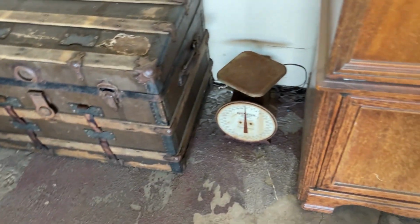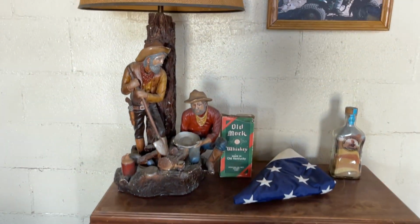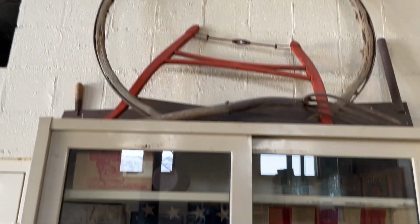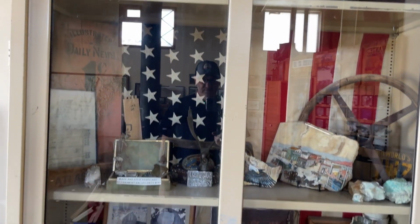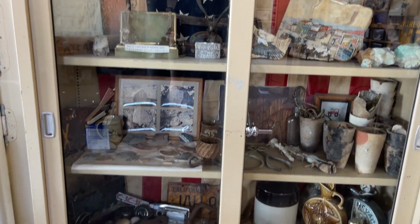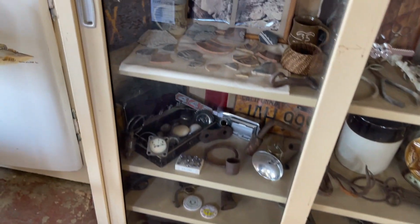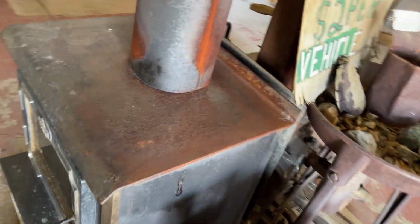Cool old chest and scale. Kind of love this lamp. Some more artifacts. I see a sign here. It looks interesting. It says, made and sold years ago at Panamint Valley Onyx Mine. Really, the camera doesn't want to focus in on that, but that's pretty neat. Pretty neat old stove.